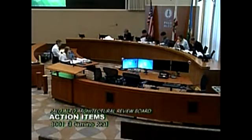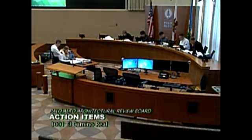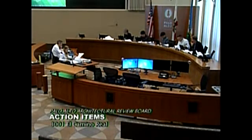Sorry, just to clarify, when you say the one on the RM30 building, are you referencing the staircase or outdoor area, or? Okay. Thank you for clarifying.